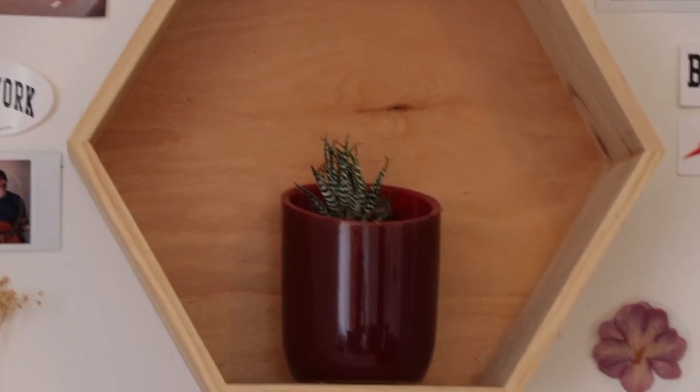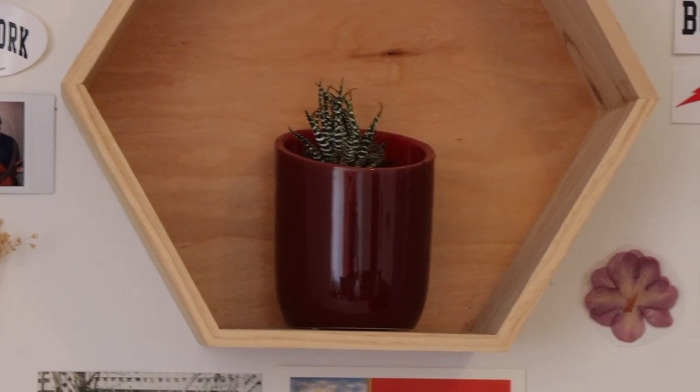Guys, I forgot one more plant. It's a zebra aloe vera. I'm pretty sure that's what it's called. It's really cute. I keep it in this little other thing I thrifted near my bed.